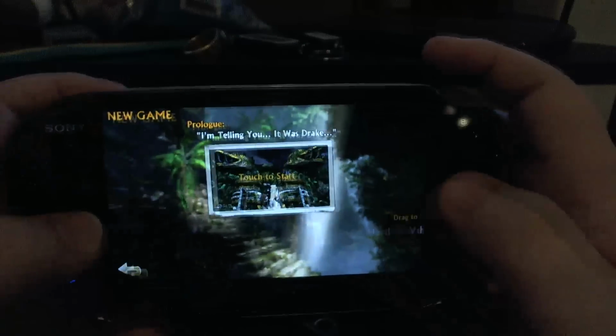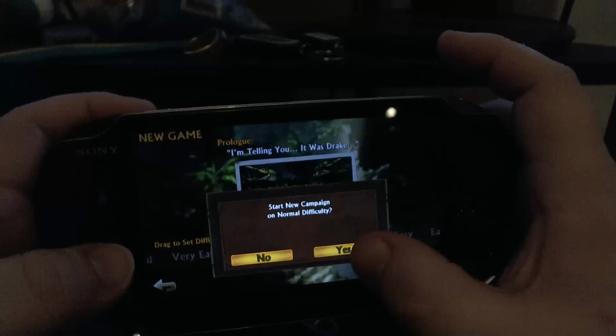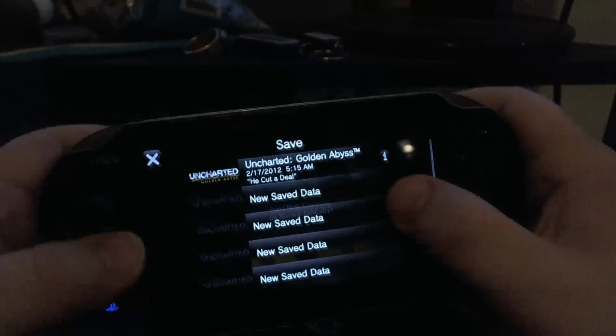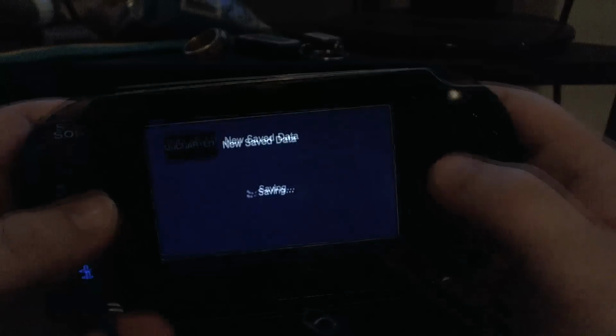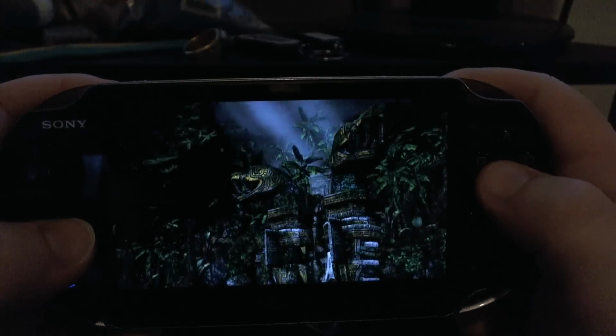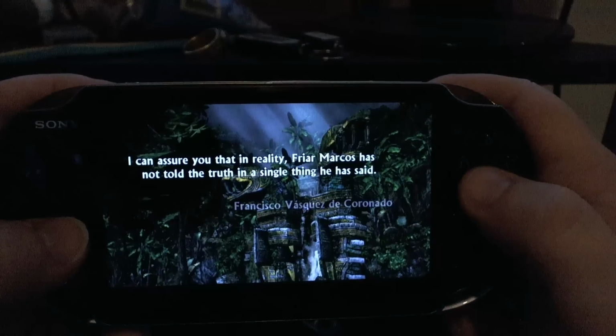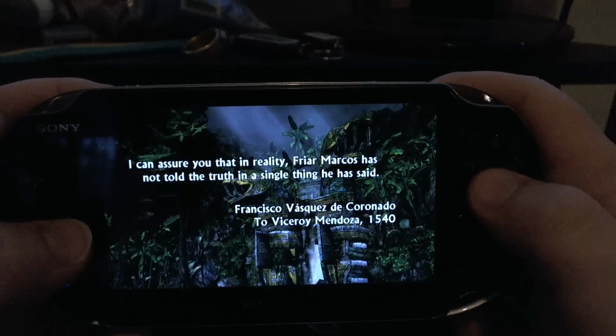I'll just go to new game here. Touch to start. Yeah, that other save file there is the one that a friend of mine started. I will say that the sound on this system is very nice. I don't know how much of this I'm actually going to play. I guess I'll just get through the little intro, because I think that's fairly short.